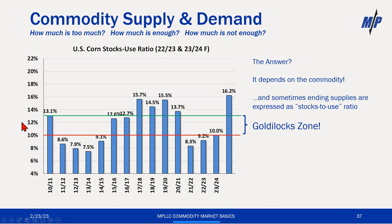And you have this Goldilocks zone. Anytime you're in here, that's kind of just right. It's not too much. It's not too little. It's just the right amount.